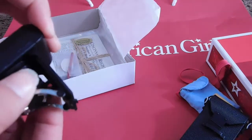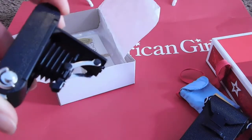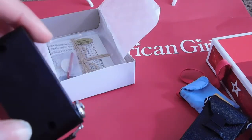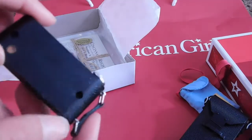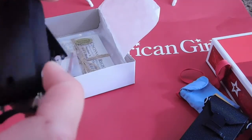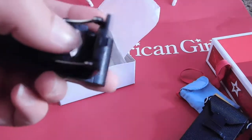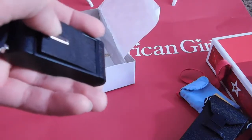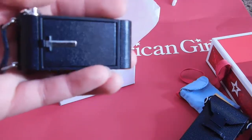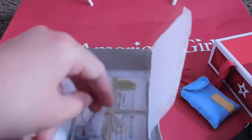So this is the camera. It's a very old camera. You probably don't recognize it. In the back here, you can't really see anything. It's just plain. And there's a little button here. I think the camera is really cute and it just makes it a lot more fun for stop motions or different things like that. So this camera can slide right into that case.